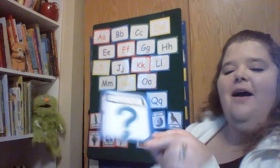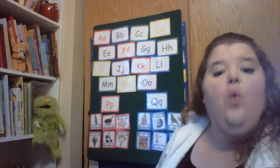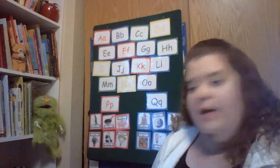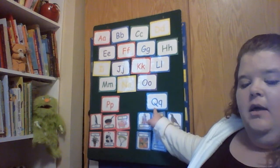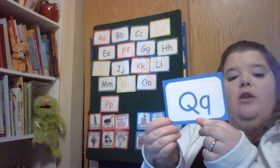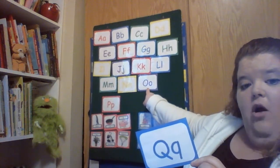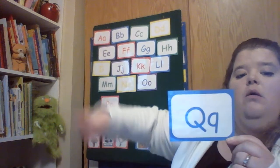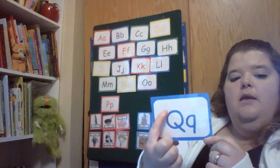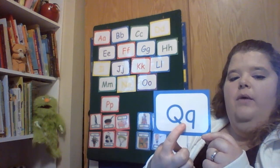Question mark. Yeah. So that's the letter Q that says qu. Okay? Let's write the letter Q in the air. If we're going to write the letter Q, it looks just like an O, like we did yesterday. We're going to make a circle, just like this, and then you're going to put a line through it.